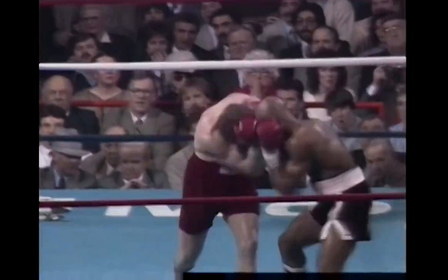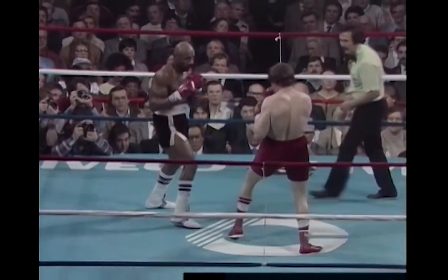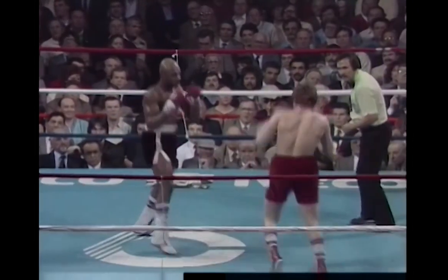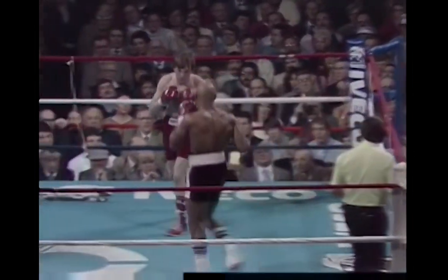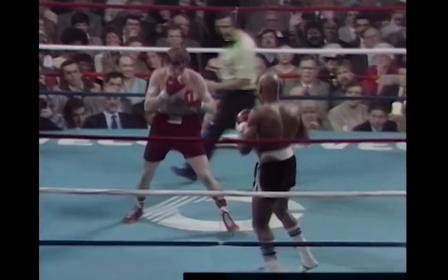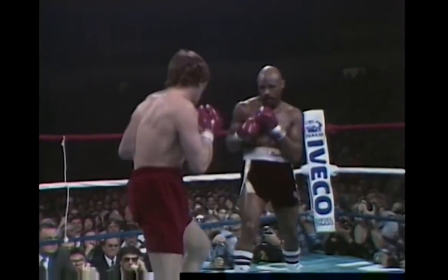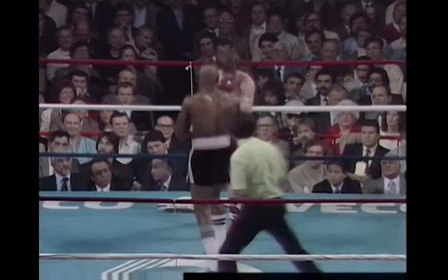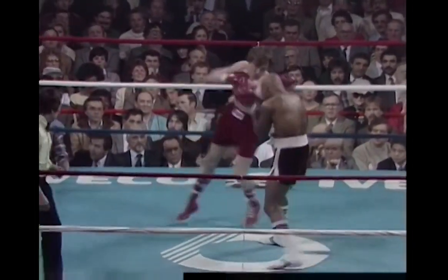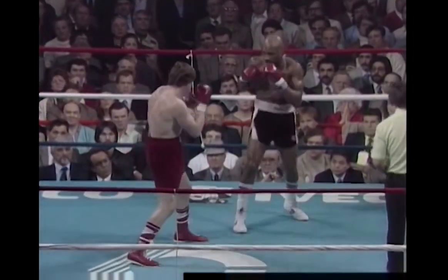But this difference in reach. Sibson's tactics have got to be to try to move inside. He's got to come inside where he can keep away from Hagler's punches and make his own tell. Trying to get his left hook, a big punch, to work.